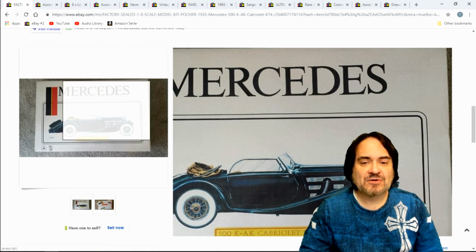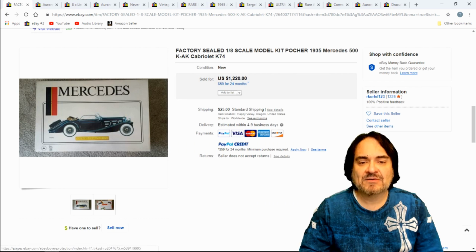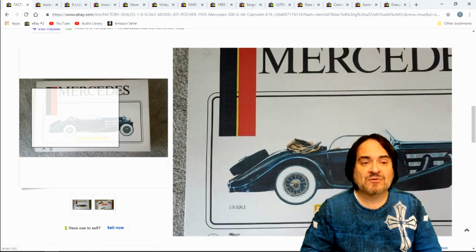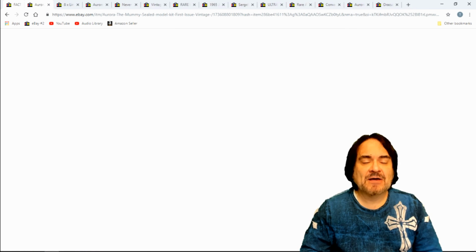Here's another potcher. Again, car-wise, this is usually what the box looks like, the ones that I find. I've not gotten lucky enough to get a $1,000 one, but I've sold many of these for $300, $400, $500, $600. Not this specific car, but the same maker. So just keep that in mind on these.